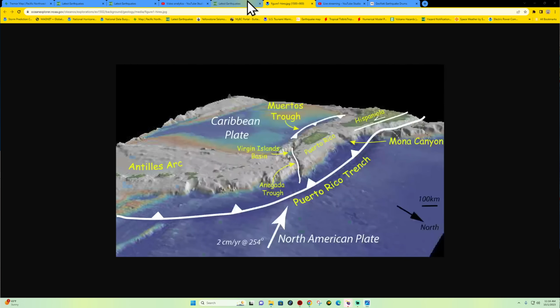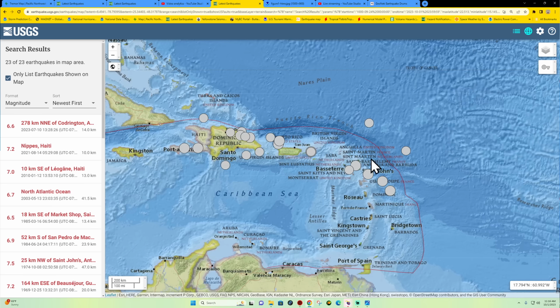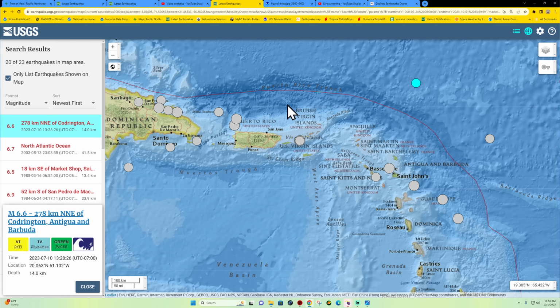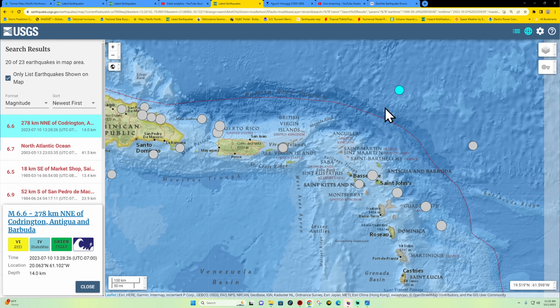I pulled up the historical data here for this area. Of course, we have that subduction zone that extends over here. I drew a rectangle here on the map, so it's not covering all of this area down here, but specifically just around the Puerto Rico Trench. Earlier this year, back in July, we did see a 6.6 out here away from the plate boundary, which is indicated right here on the map.